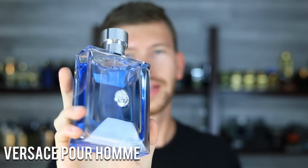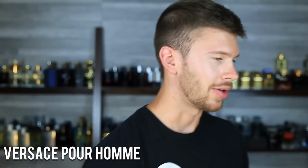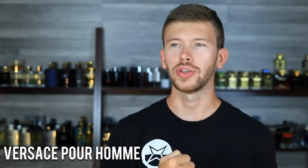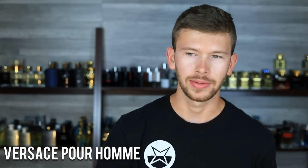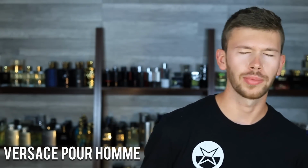It's got neroli, citrus, musk, all of that stuff, right? You guys know how this one is. It is another fantastic signature scent. Like, it doesn't get much better than this if you want a cologne that you can wear for anything. Literally anything.